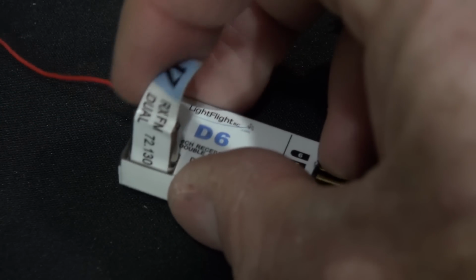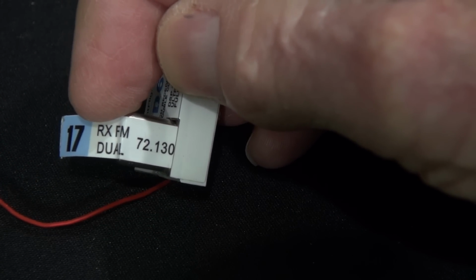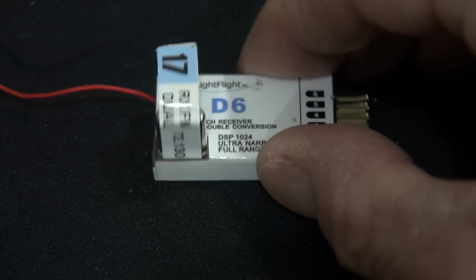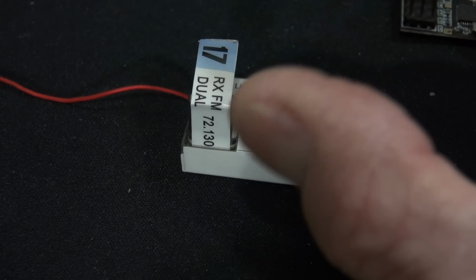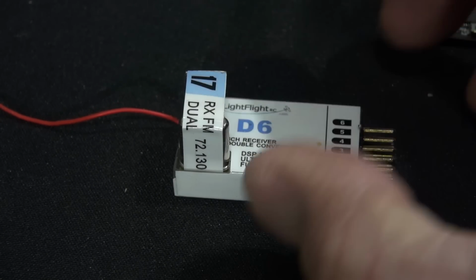Those holes are for a crystal. I have another one of these here with the crystal in place. And there you go. You can see the crystal. Now this is on channel 17. And as you can see there, that's 72.13 megahertz. And that's the precise frequency on which this receiver would be operating. So if you're operating on channel 18, it wouldn't interfere at all. Channel 16, no interference. Only channel 17 transmitters would talk to this receiver.